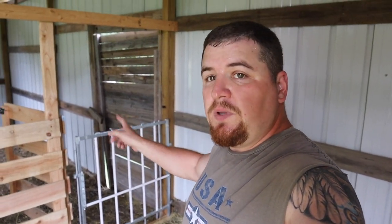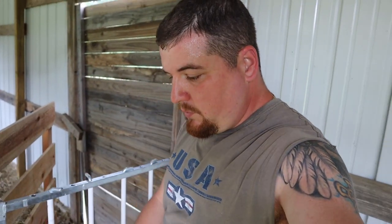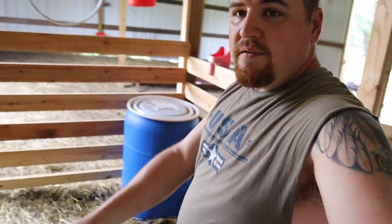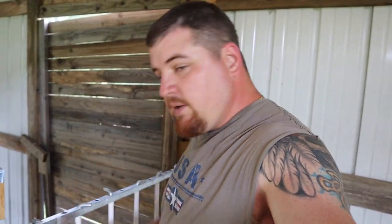All right, so let's go get that gate and we'll bring it out here and take a better look at it. All right, so I did a little brainstorming. And as you can tell, yes, it's hot, I'm sweating. This is what I want it to look like. I wanna be able to leave this gate right here on in case we want to get the kids in here to feed them. And if we need to work them, if we need to catch one easily, they'll get used to coming in here, and then we can still close this gate behind them. And then we got this little area where we can catch them and do what we need to do with them.